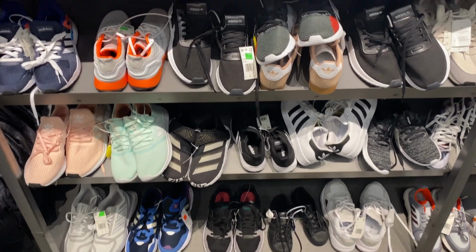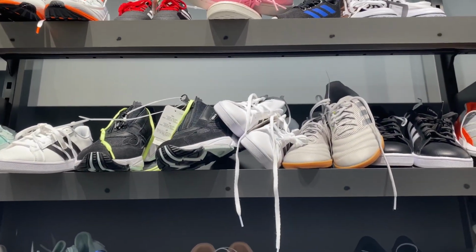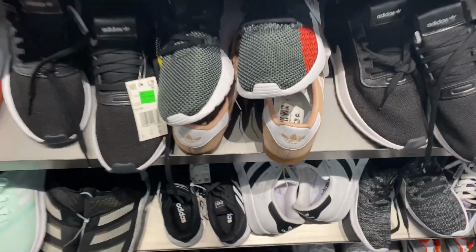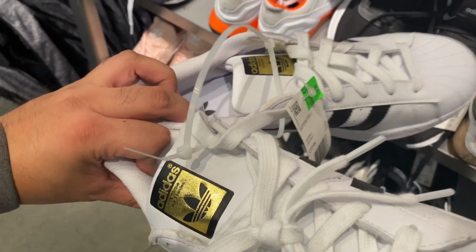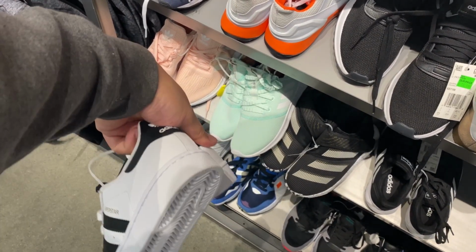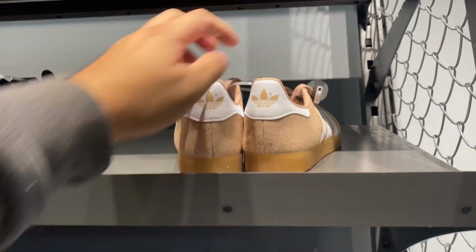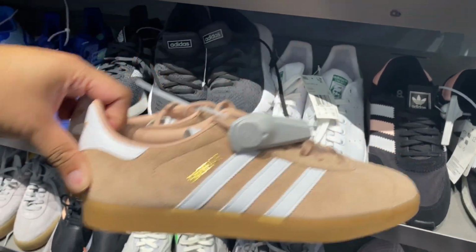Just checking the women's side. Let's see. These Superstars, size 7, it's 70 minus 40%. And these Gazelles in size 7, it's 89 bucks minus 40%.